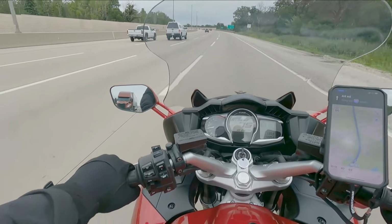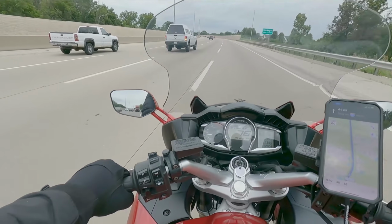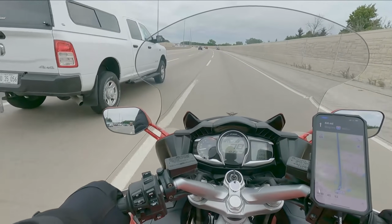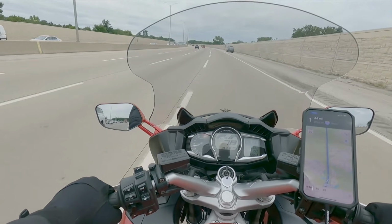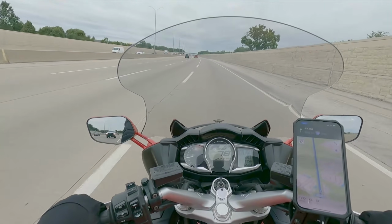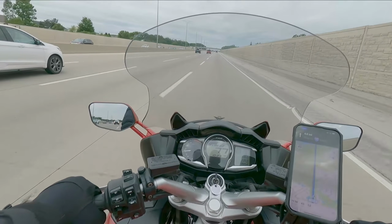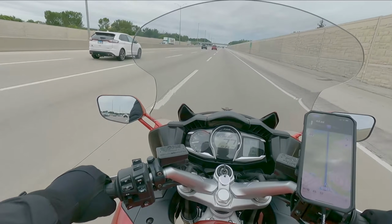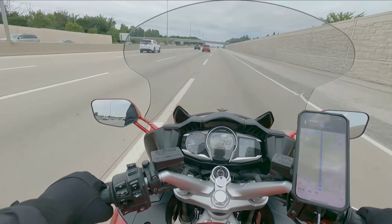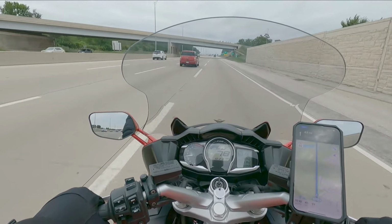Well, I am on today my 2014 FJR 1300 ES, which stands for electronic suspension. And I tell you what, this is one of my favorite ST sport tours ever made. Now, Honda had an ST 1300. That was a great bike. I had one of those when they were making them. And then Honda tried to make the VFR 1300. Didn't have a whole lot of success, but that was a great bike too, actually.